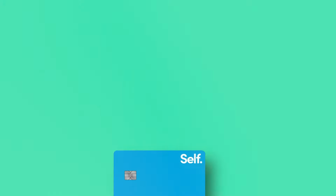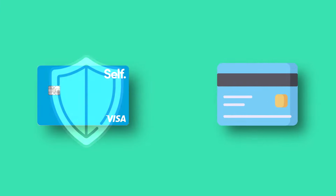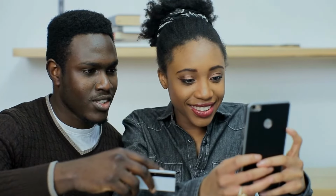So in addition to our credit builder account, we also offer a secured credit card, the Self Visa credit card, which is another tool to help you build credit. The Self Visa credit card works similar to a typical credit card, except it is secured. So you will have to put a deposit down to open the account and set your limit. A great thing about the Self Visa credit card is the low minimum security deposit. So you only need $100 to open the account. But if you want a higher credit limit, you can have one.